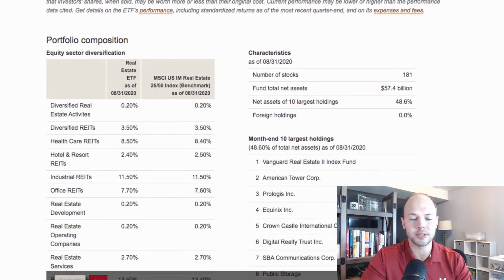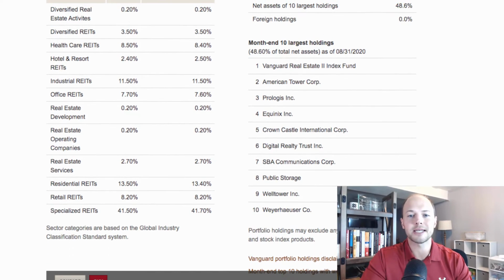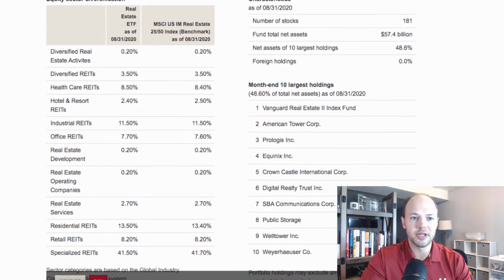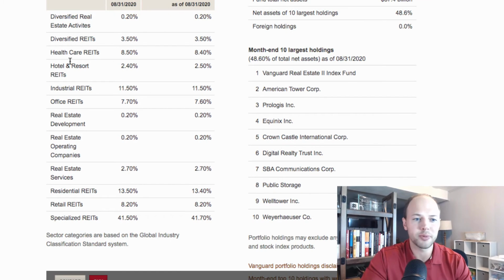Again, it's about long-term growth and long-term sustainability. And the nice thing is this ETF does pay a high yield percentage. So some of the sectors in this ETF, you have anything from healthcare REITs to hotel and resort REITs, industrial, office, residential, real estate. You have retail REITs, just to name a few.